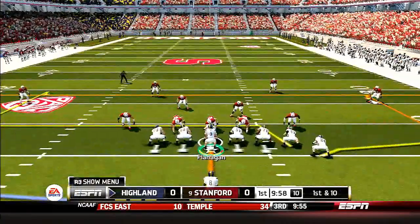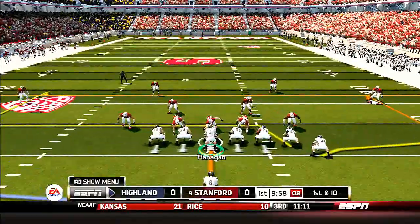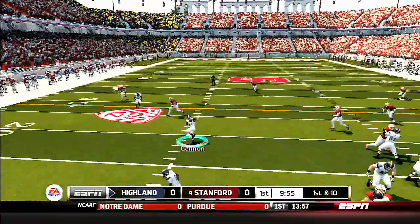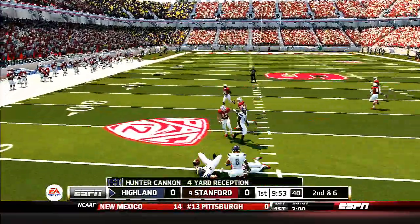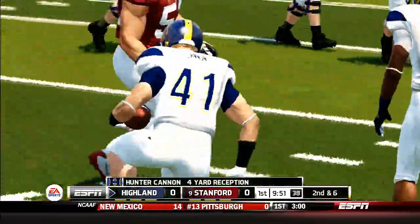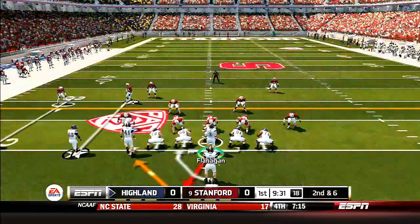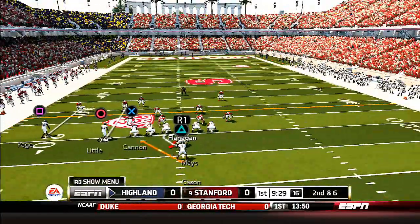So we'll take on Flanagan here. We'll get the ball first in the first half, and we'll kick the ball in the second. Flanagan dropping back here. We'll see him throw this one off to the right-hand side to Cannon, and Cannon gets a 4-yard catch on that play, and it'll be a 2nd and 6.